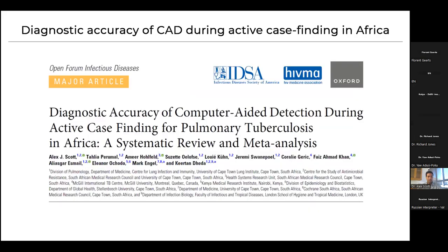And so we conducted, firstly, a systematic review to try and find out what the diagnostic accuracy of CAD is in pulmonary TB in Africa. There have been multiple publications, and it has been established that CAD has very high accuracy, but most of these have been done in passive case finding, which, in other words, is individuals who attend healthcare facilities, which is a very different population. Population characteristics of a community-based setting, where we believe a large amount of transmission occurs, differ. And so, next slide, please.